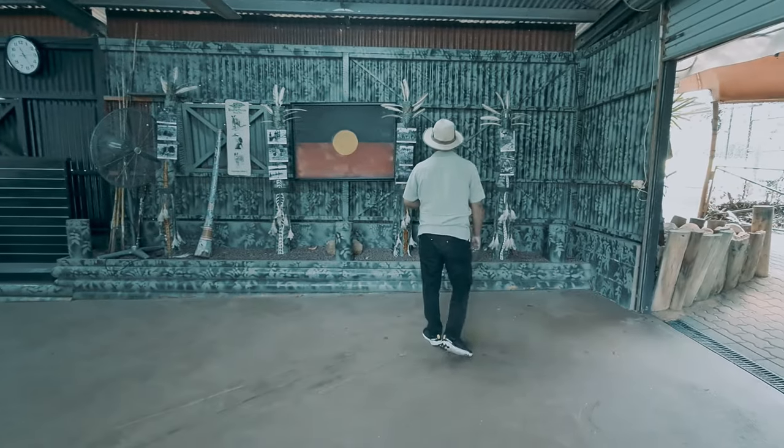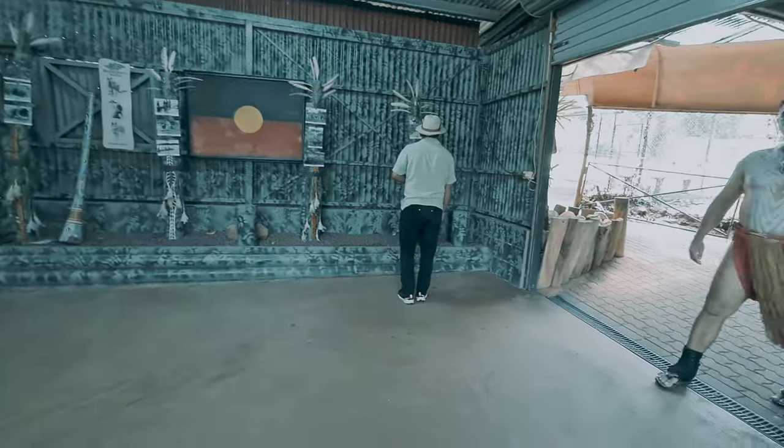Last one, 11:30, Dreamtime walk? Yeah, man.